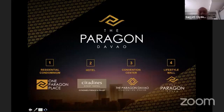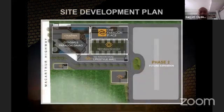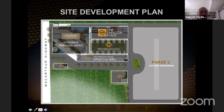So this project is composed of different components. We have the residential, hotel, convention center, and lifestyle mall. So these components provide the conveniences to the residents to make sure that they don't have to travel far to meet their needs. So to give you a glimpse of the site development, along the main highway of MacArthur Highway, the closest building is the Citadines Paragon Davao, and behind that is One Paragon Place. And you can also see here the Paragon Convention Center and the Paragon Lifestyle Mall.